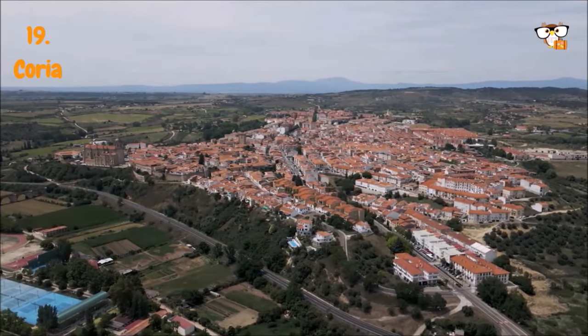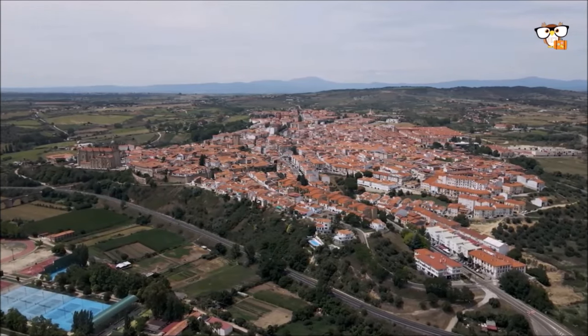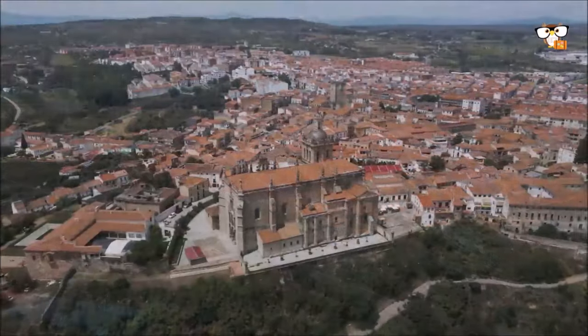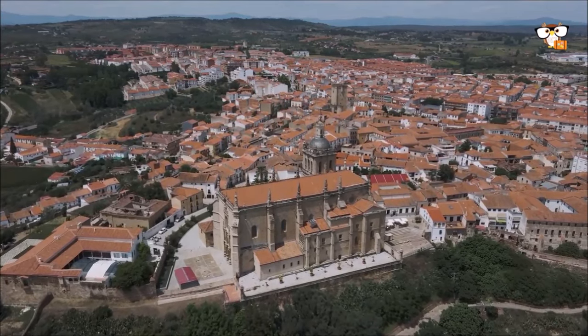Its stone bridge, a secular building in the Renaissance style, has been crossing a dry riverbed since 1590. At that time, the Alagón changed its course due to a severe flood. Coria looks back on a Roman and Moorish past.